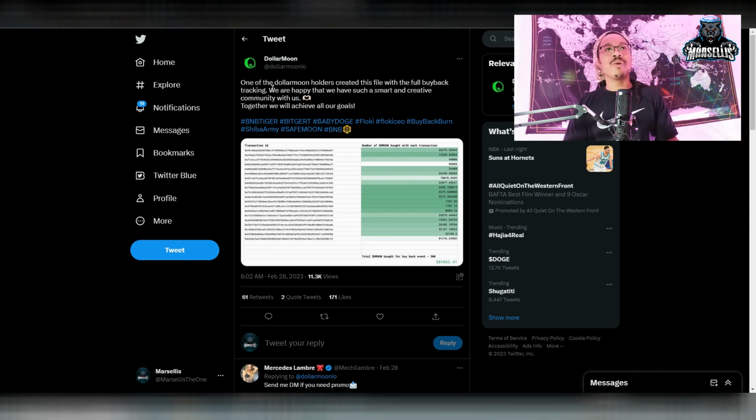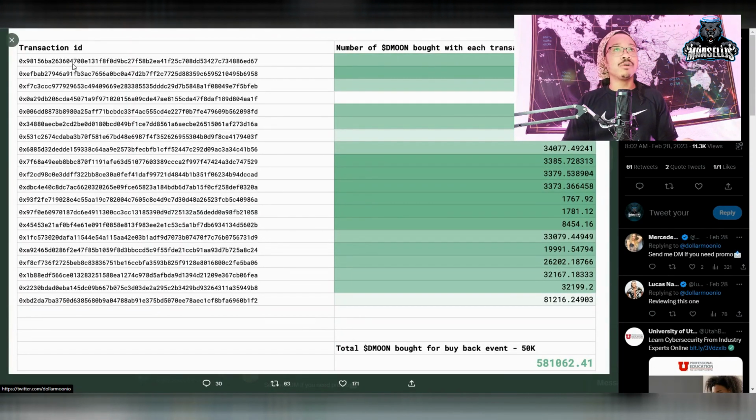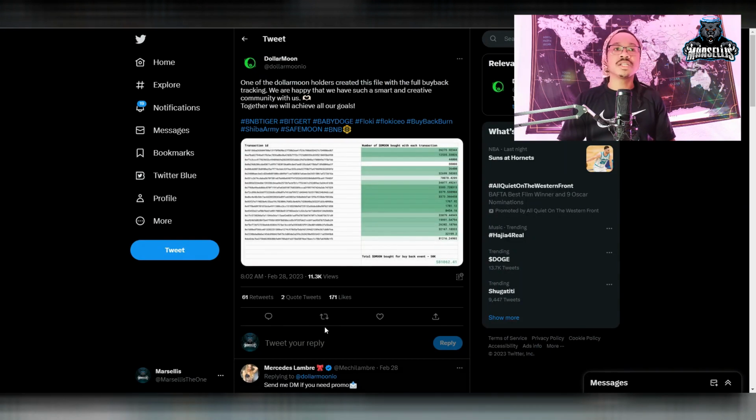But anyways, over here, one of the Dollar Moon holders created this file with the full buyback tracking. We are happy that we have such a smart and creative community. So they got the full buyback tracking here, and this is how it goes. So total D Moon bought for buyback event 50K, and then you can see here 58,001. Oh yeah, that's how many coins it is. But yeah, 50K total. So that's pretty cool to see that a holder actually did this.